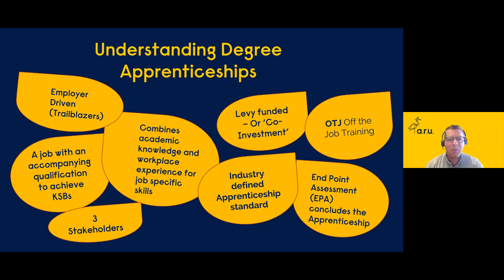Just to pick out a couple of the other points on this slide, there are three stakeholders in every apprenticeship. There's an employer, an apprentice and a provider. ARU would be the provider, you would be the employer, and your apprentice could be essentially anyone. There's no age limit on apprenticeships. There are actually, with a few exceptions, very few limitations in terms of qualifications.